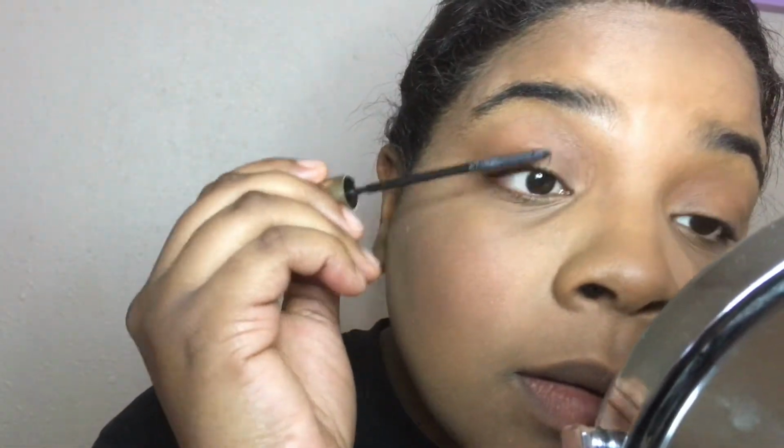I'm adding some blush from my BH Cosmetics blush palette. Mascara. I'm just looking like an apple, so let me just do a little bit more of that to get that blush.